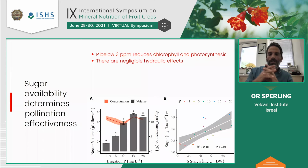And this translated to much more nectar. And so this is the panel on the left. What you see is the bars, that's the nectar volume. And then what you see in the red is actually the nectar sugar concentration. So the sugar concentration was similar for the flowers of all these trees, but the sugar volume changed from 2 microliters to 8 microliters per flower. That meant there was so much more sugar in these flowers. And this is what you see to the right, the amount of total sugars in a single flower actually correlated to the starch depletion that we observed in the branches.